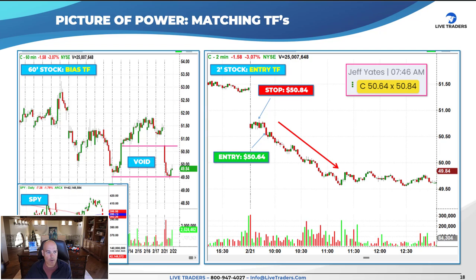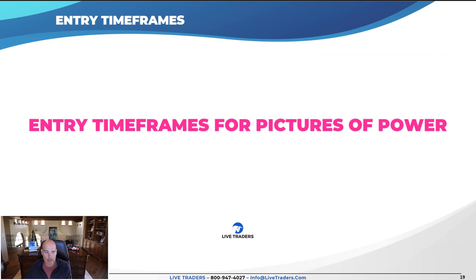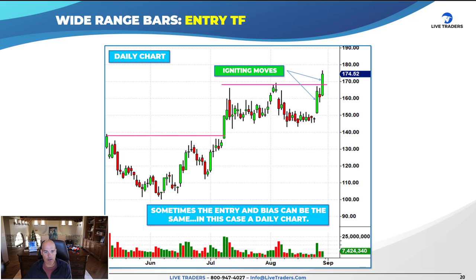Okay? So now, I kind of alluded to what we're about to get to. Entry timeframes for pictures of power. So basically, we just looked at the 4 pictures of power, right? Wide range igniting bars, relative strength, relative weakness, gapping stocks, and daily trends, in any specific order. Okay, so now, what do we have? Well, we have a combination trade right here. What I mean by this is sometimes the entry and the bias can be the same.